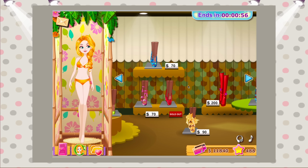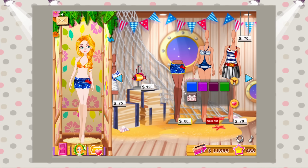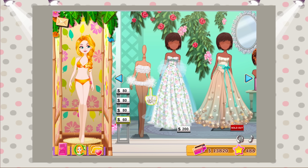I think the shop designs are a bit lackluster in comparison to the last two games though, and I'm just not all that into beach-themed dress-up games because the thing about being at the beach is you don't really wear a lot of clothes, but I admit a lot of these are really quite pretty.